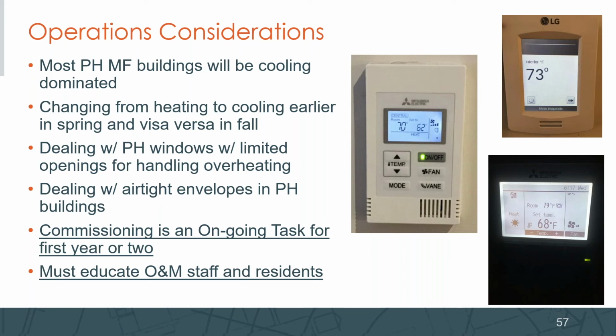So commissioning needs to be an ongoing task for at least the first year or two. It should be that way in any building, but especially Passive House. If you want to realize the energy efficiency, then you need to make sure that you commission these systems for a couple of years. And then we really have to let the O&M staff and residents know what to expect. You are going to be warmer longer. Open your windows. You can open your windows. It's not bad to open them in a Passive House if you're overheating, as long as you're not trying to heat it to 90 and then open your windows.